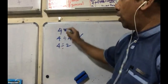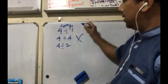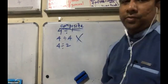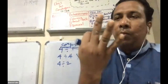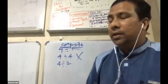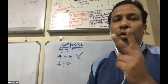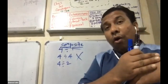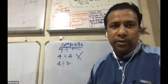Composite. Composite number. So numbers are three types. Number 1 is 1. That is like a unitary number, like a single number. Then you have prime numbers. A prime number can only be divided by two numbers, 1 and itself. And then all other numbers can divide by 3 or more. Those are composite numbers. Okay.